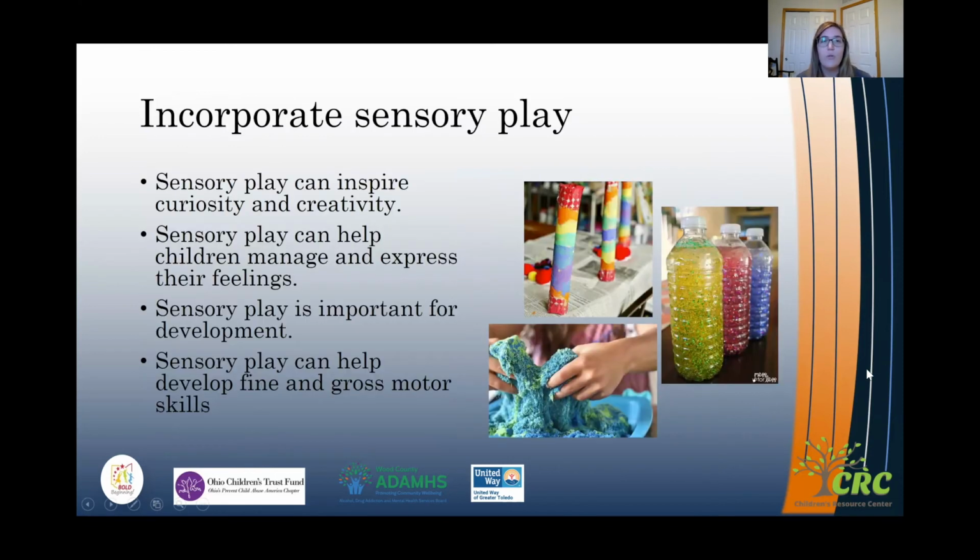Something that we can do to accommodate sensory preferences is to incorporate sensory play. Sensory play can inspire curiosity and creativity. It's really helpful to help children manage and express their feelings in positive ways, and it's really important for development. Children can develop their fine motor and gross motor skills through sensory play. They're learning through these experiences with different sensory play. And we know that experiences really build children's brain architecture. So they're learning through these specific experiences.